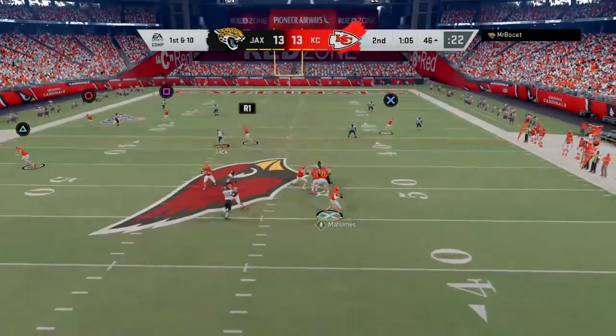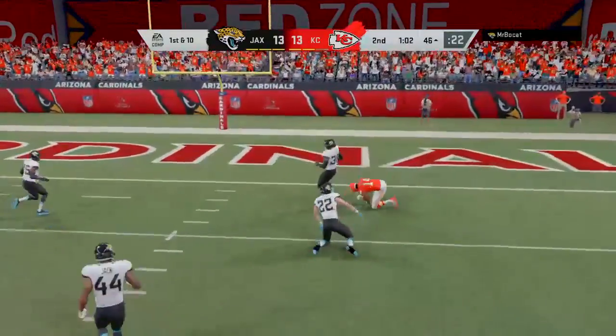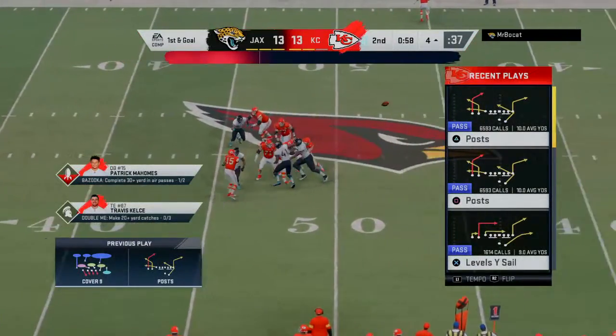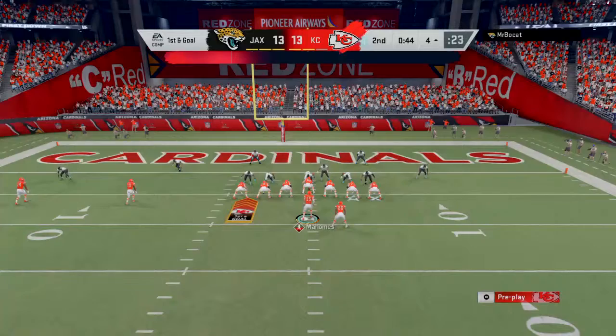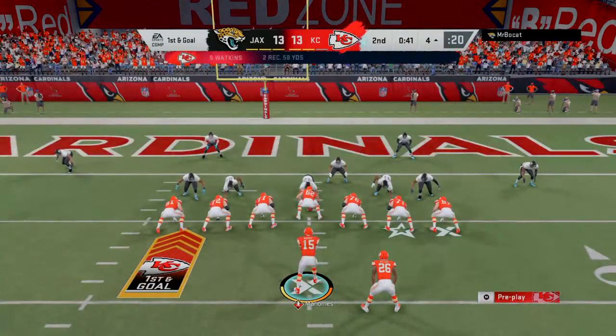Here's Mahomes to throw. He's going to look deep for Watkins. And at the 7-yard line, the catch is made. And he takes it down deep into enemy territory. 2 big plays in succession. Not sure this D knows what hit him, but now they got to get ready.